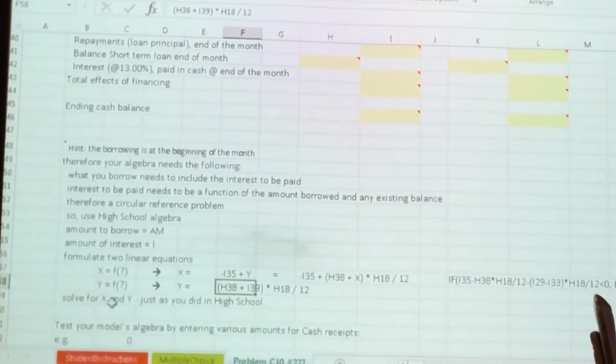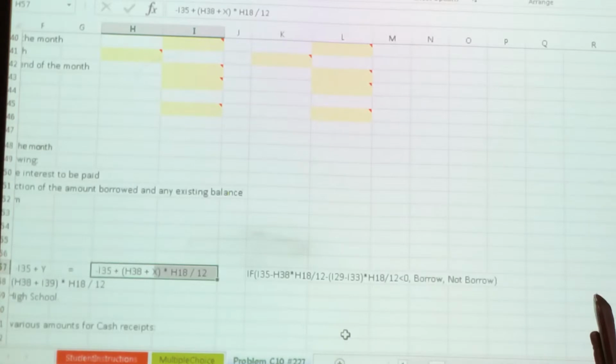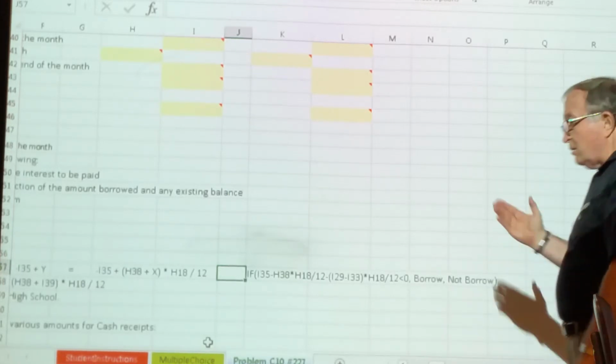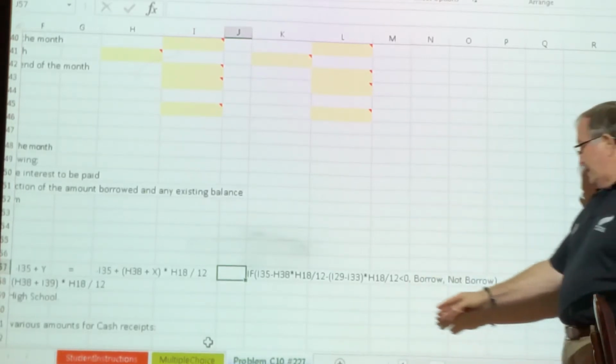Okay? So, now that I have Y, there's Y, I can take Y and substitute it where? Into the X. Just like you would have done in high school. With me? So I substitute. Now I get my new X. Okay? So I've gotten rid of the circular reference. It's gone. Got rid of it. You say, well, that was easy. We're about 20% of the way there. Now, let's go to the problem. We only want to borrow if we have to. Remember the if statement from before? So here comes my if statement.